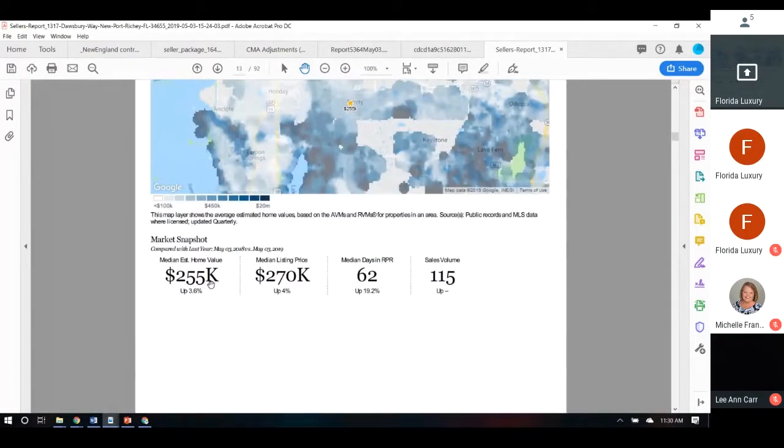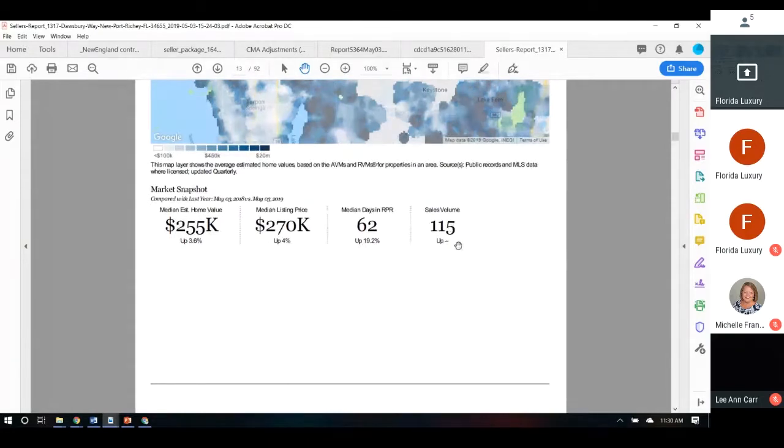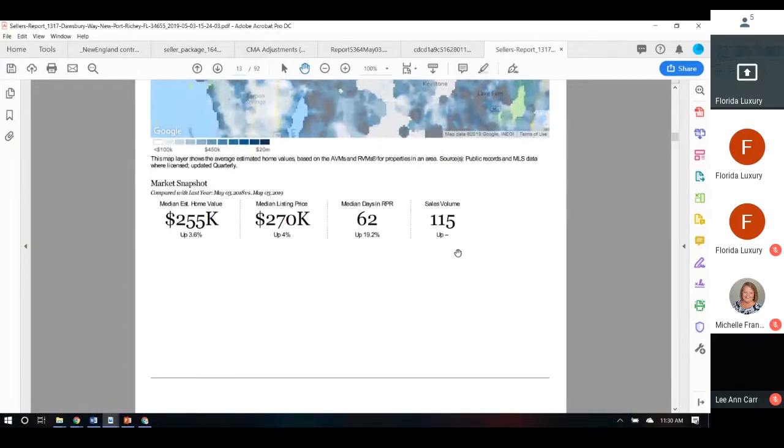Again, the median home price in the area is $255,000, which is up 3.6%. The median listing price is $270,000, up 4%. Median days to sell is 62 days. So again, homes in this comparable are taking 60 days to sell. I don't really want to take a 60-day listing on this property because it's probably going to take me around 60 days to sell it. And the sales volume is 115, which is almost flat from what it was last year.